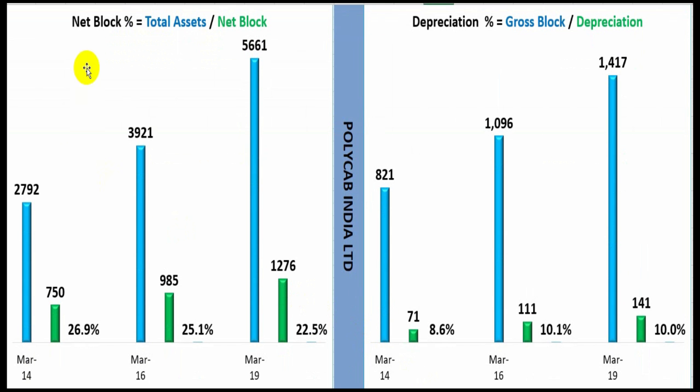Next, let us look at how much is the net block or net fixed assets of the company. These are the tangible and intangible assets of the company, which would include your machinery, plant, equipment, motor car, building, and so on. In March 19, the total fixed assets, tangible as well as intangible, stood at around 22% of the total balance sheet size. The company's assets were around 1,200 crores, and we can see a gradual uptrend in the amount of assets it is holding over the years. But percentage wise, it is reducing, and that is showing a very good trend.